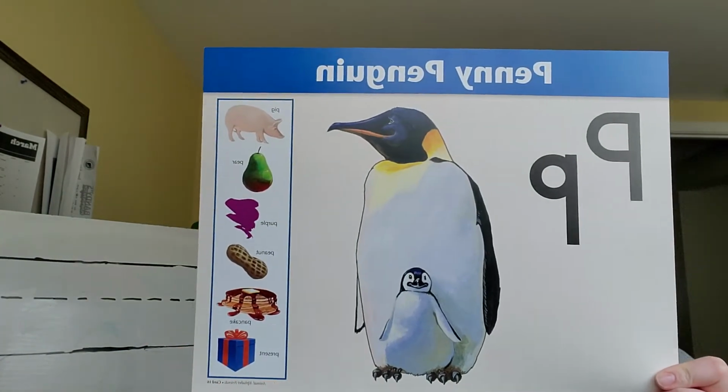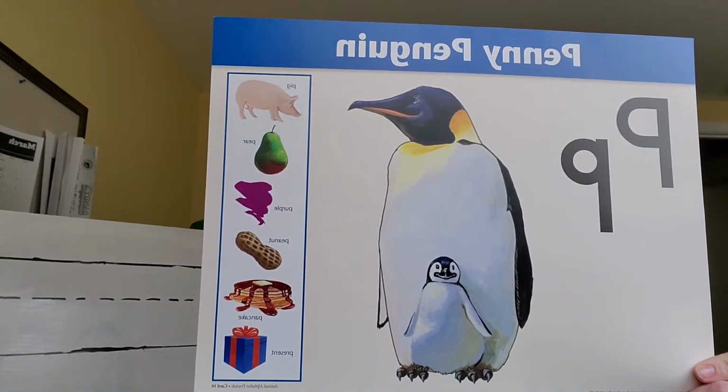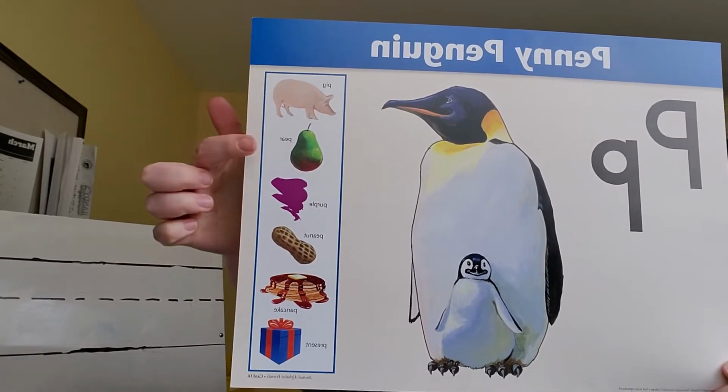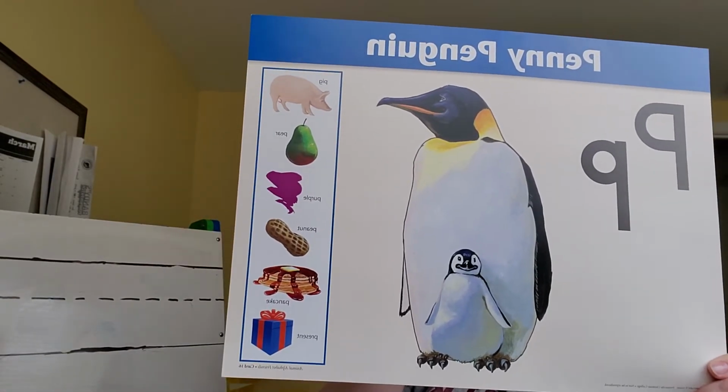P. Penny Penguin, Penny Penguin. P says pig and pear and purple, peanut pancake present. P says.